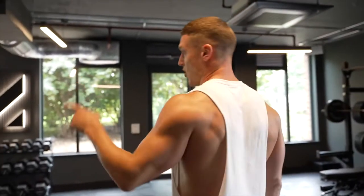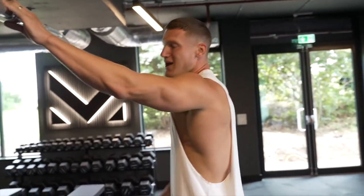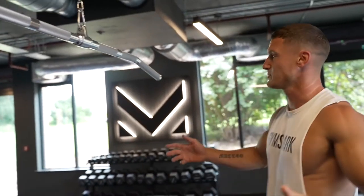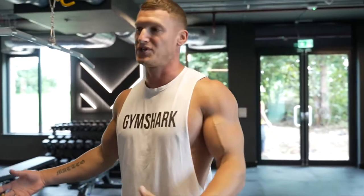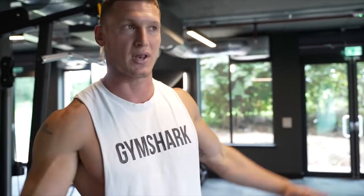Obviously, we've got a seated row here and a lat pull down. As with my gym, the space isn't enormous, so I wanted to prioritize stuff that was multi-use. So we've got a chest press, shoulder press, a seated row and lat pull down, rather than machines that do one thing. Because it's hard to justify taking up a big amount of space with one exercise.